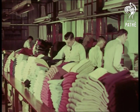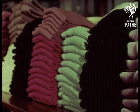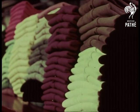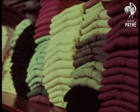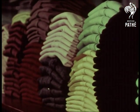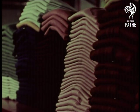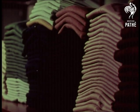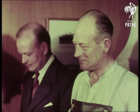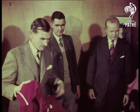In the stockroom, the garments are sorted and labelled for dispatch, and here, rejection awaits any garment which is not absolutely perfect. This stockroom is, in fact, a showplace in its own right, where colour, texture, and fine craftsmanship combine to delight the eye. Finally, William McTaggart, the managing director, makes more snap checks before the garments are sent out, as perfect as unending care and vigilance can make them.